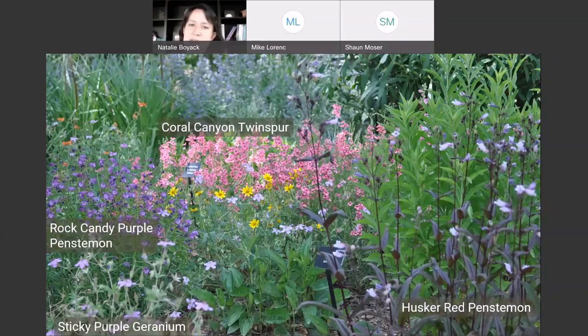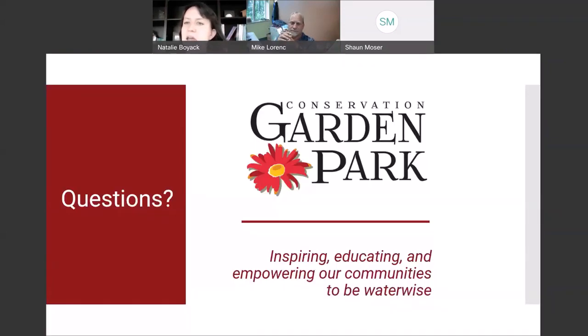All of these plants and a lot of others can be found on our website, conservationgardenpark.org, under the Find Plants tab. And there's lots more information about all of them and where they can be used in your landscape. They're also on display here at the garden. Feel free to come by and visit us and ask us questions and look at the plants, and get some ideas for your landscape. And with that, do we have any questions, Mike?